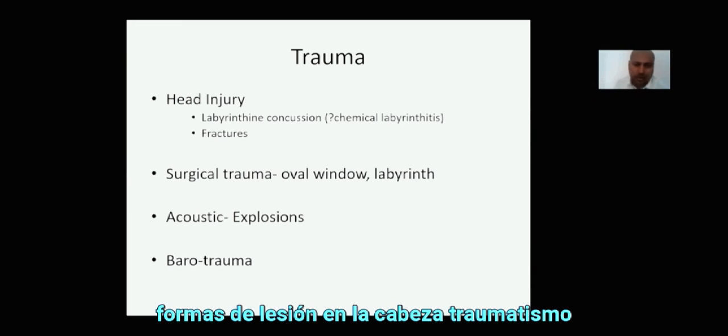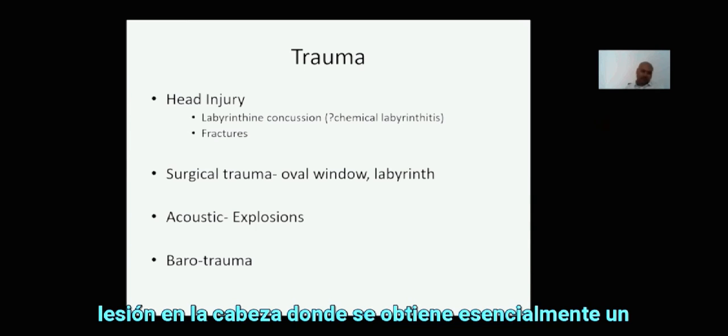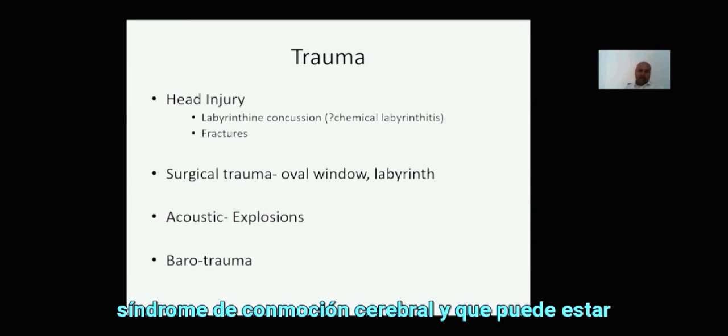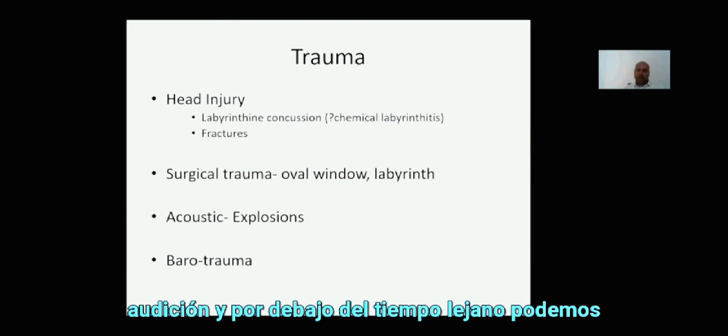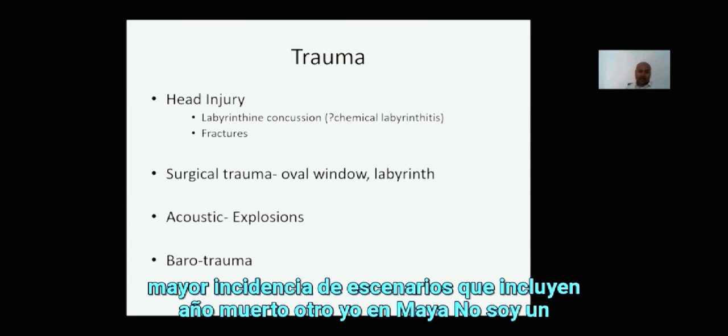I'll go on to talk a little bit about other forms of trauma. Head injury. Head injury causes hearing loss in at least 2 different ways that will help us understand. One is minor head injury, where you get essentially a bit of concussion syndrome, and that can be associated with some degree of hearing loss. A lot of the time, this tends to be temporary, and a lot of people do recover. On the other hand, you've got temporal bone fractures, and as we all know, transverse fractures, particularly those going through the otic capsule, have a higher incidence of sensorineural hearing loss, including dead ear.